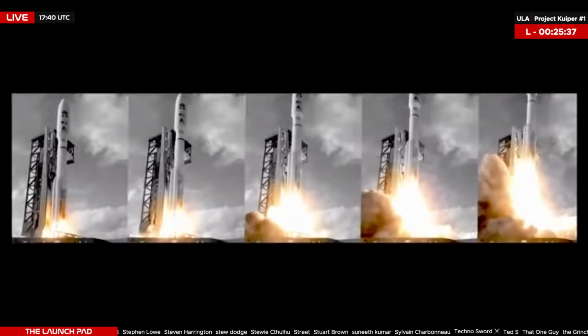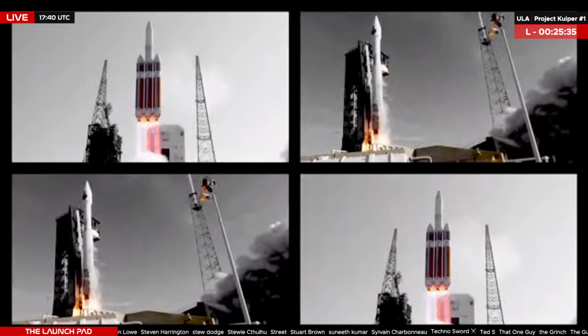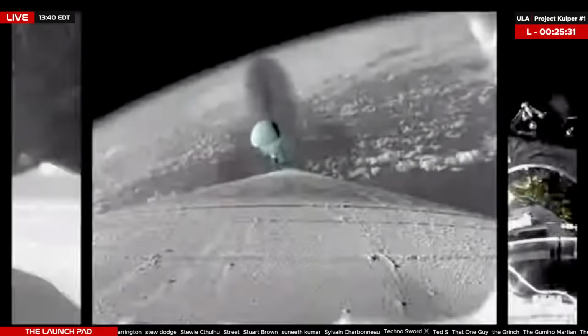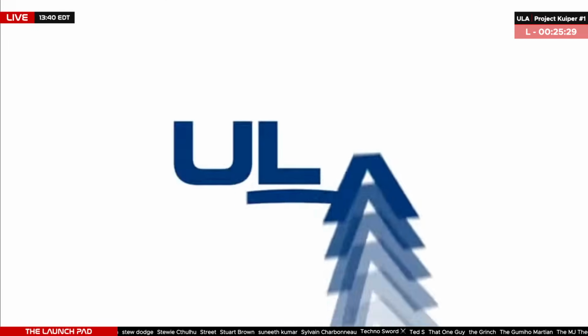Well, good afternoon, everyone, and welcome here to the launch pad and our second of 4 launches happening today. ULA is preparing to launch the first set of Project Kuiper prototypes. Let's listen into Mission Control.